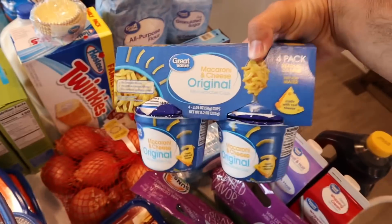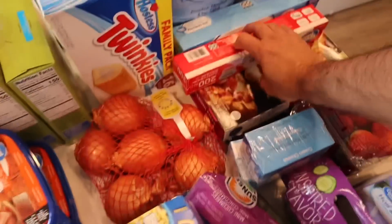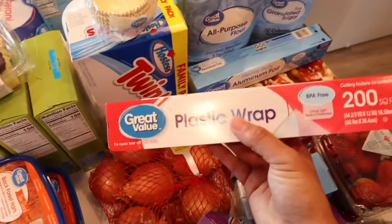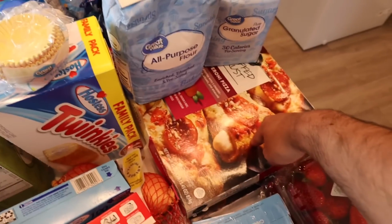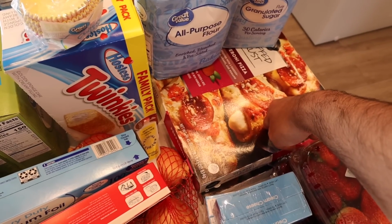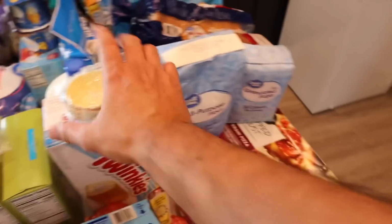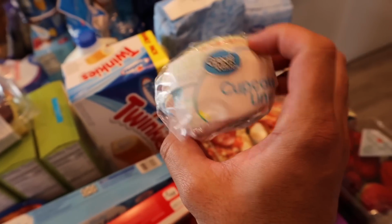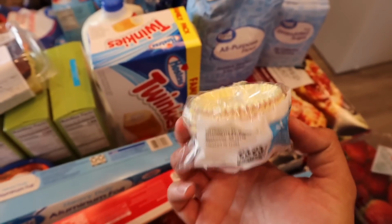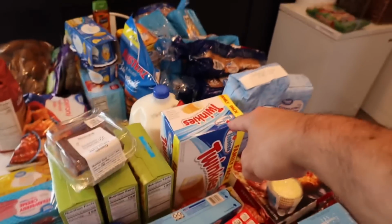Right here, we got some of the Instant Mac. The kids love that stuff. Then we've got some plastic wrap, along with some aluminum foil. And then we got 2 boxes of stuffed crust pepperoni pizza, along with some all-purpose flour and some sugar. We got these cute little cupcake thingies. What do they call them? Liners. Cupcake liners. And then we got a box of the golden cakes from heaven. You know it.